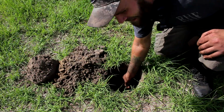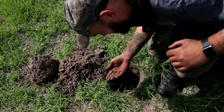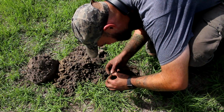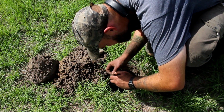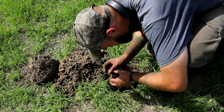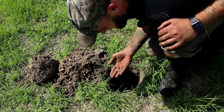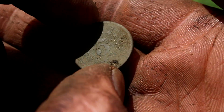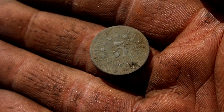Oh no, it's a coin. It's a coin. Uh-oh. What? Oh, it's a shield nickel and it's got a hole in it. Oh my word. Oof. Yes, a holed shield nickel. Oh, she's a beaut. Oh, look at her. Would you look at it? 5 cents with a hole.